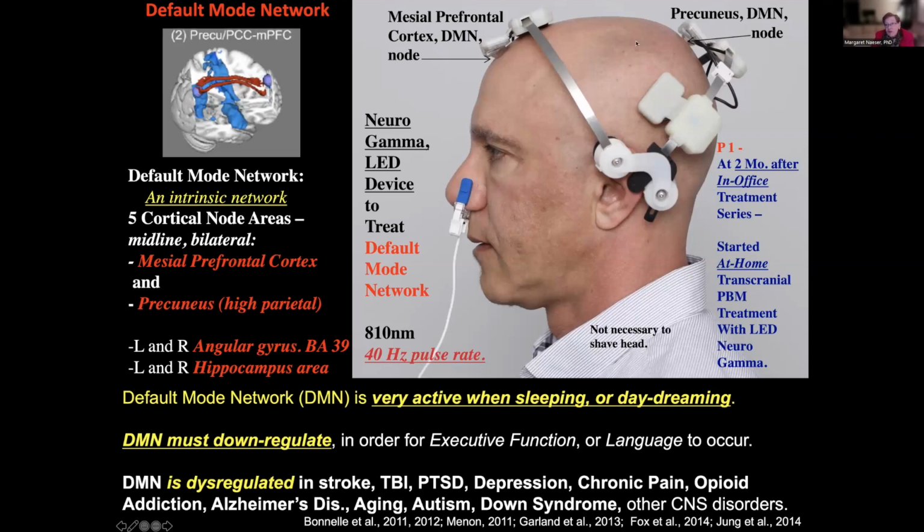So for these two to down-regulate together, they have to be in the same low frequency harmonic coherence, just moving along together and down-regulating. Well, if you've got thousands of subconcussive hits to your forehead, eventually these two are not communicating. Mesial prefrontal at the forehead and precuneus, they are not communicating. So they can't downregulate. They're in the way all the time, and you can't have good executive function. There are a few other areas that are also part of it, the left and right angular gyrus.